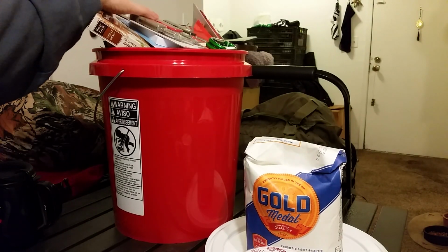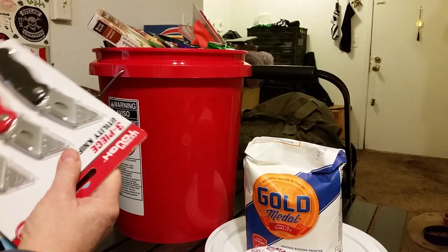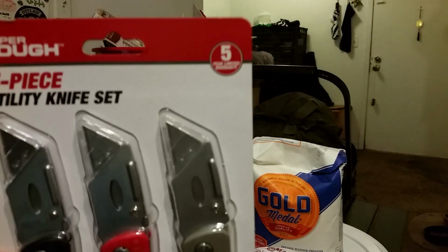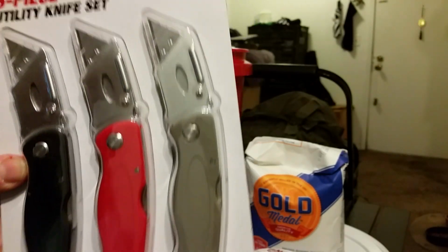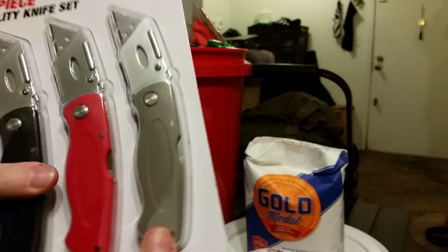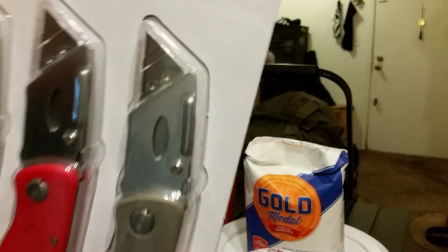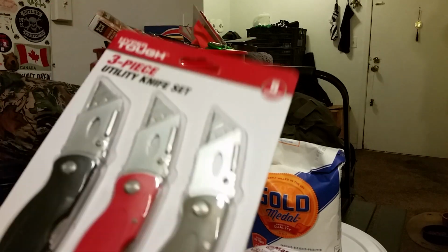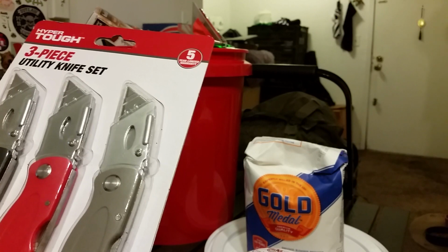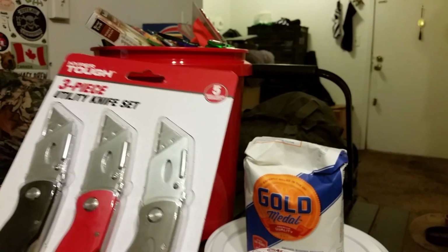And then I found some tools in the clearance section. For instance, I saw this on another channel, this 3-piece utility knife set. So there's gray, red, and black. This will add to the one utility knife I already have that I bought several months ago at Walmart, just a single one, and then I bought a pack of blades for it.